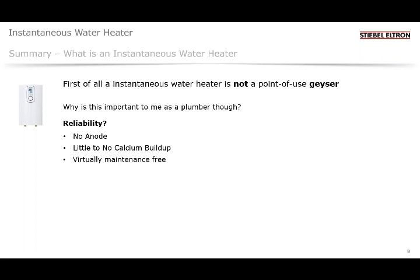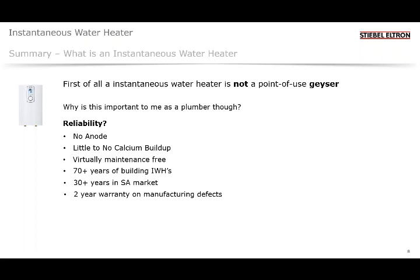We say virtually because you cannot say it's maintenance free, because you always get somebody who does something strange when using the products. Then also reliability, having 70 plus years of building instant water heaters, I think by this time a lot of problems have been solved. And also, we have had more than 30 years of experience in the South African market where these units have been installed, and to be honest, the life expectancy of these units is actually incredible. Our units also come with a 2-year warranty on manufacturing defects, so to ease you slightly on that part as well.